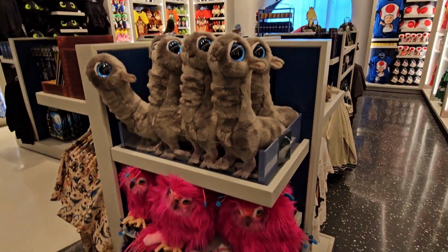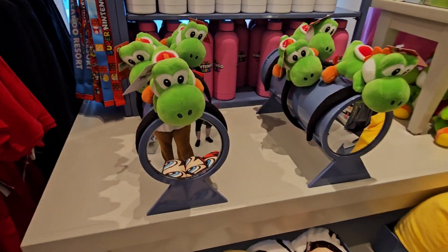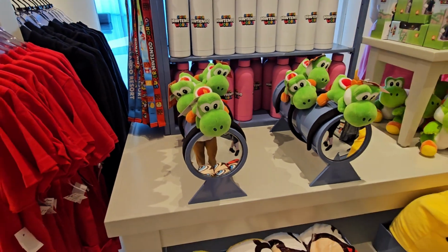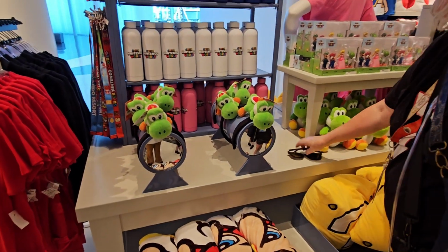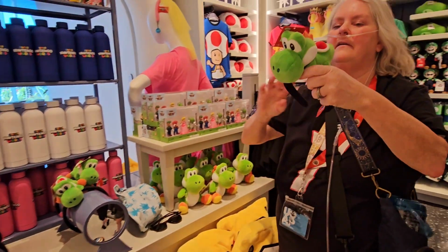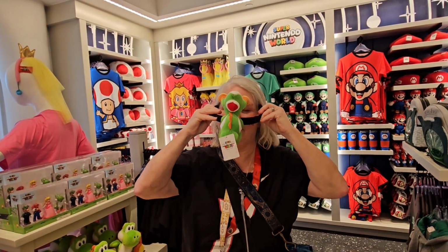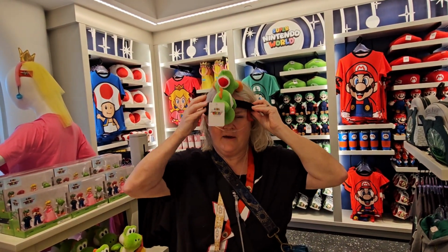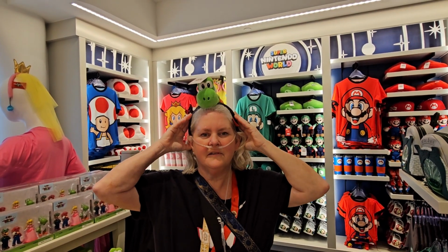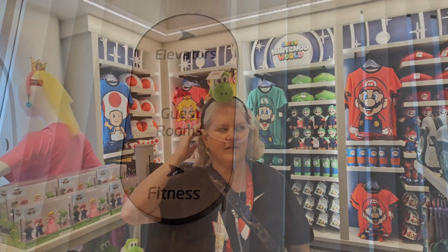Some fun little animals. Oh, we have to show you guys the little Yoshi. Who wants to put them on? I'm making her put on some Yoshi. Just don't tell me how bad it looks. I get it on my head. How cute. Very cute. He looks cute.